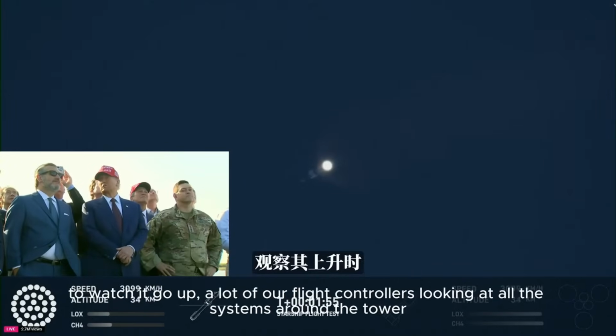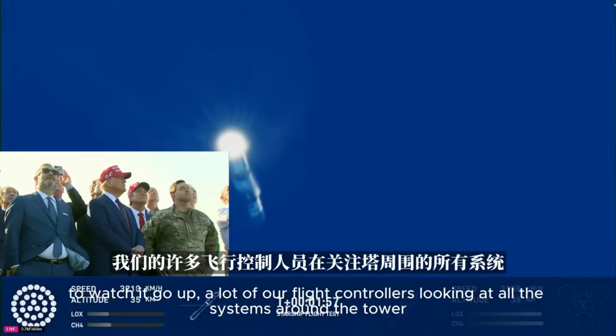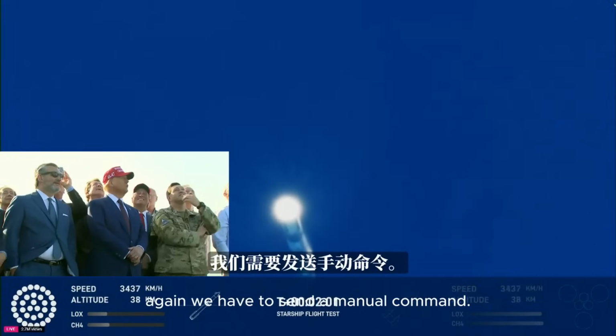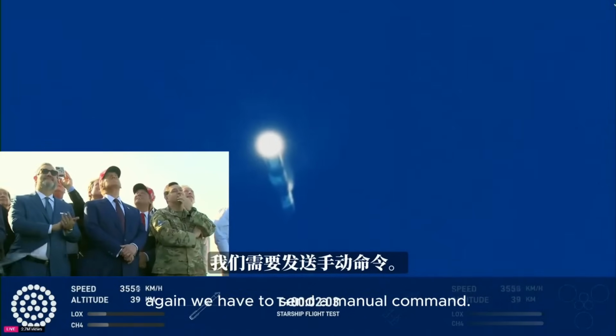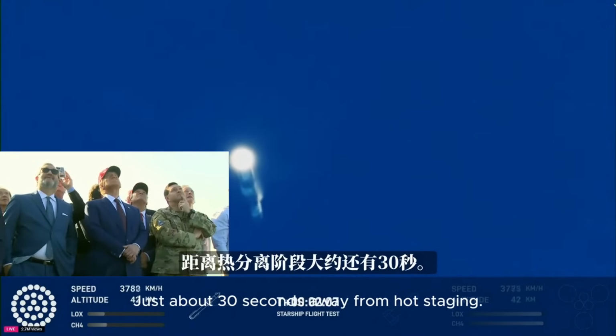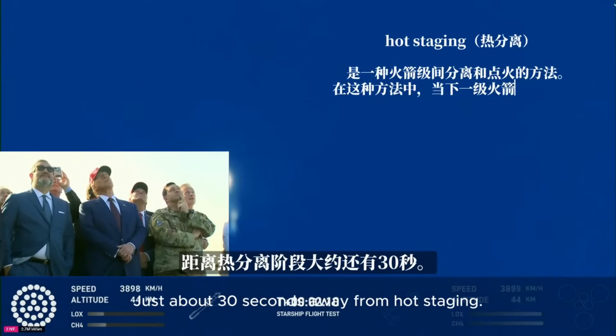And so while we continue to watch it go up, a lot of our flight controllers are looking at all the systems around the tower. Again, we have to send a manual command. Just about 30 seconds away from hot staging.